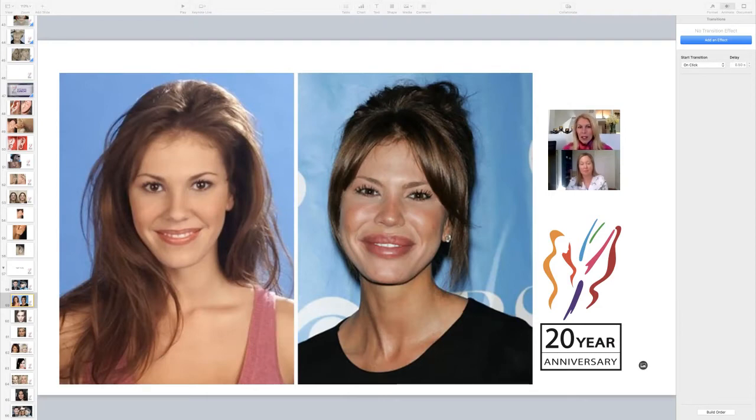Yeah, if you look, it's even obscuring the show of her teeth. And I mean, she can barely smile and show her teeth now.